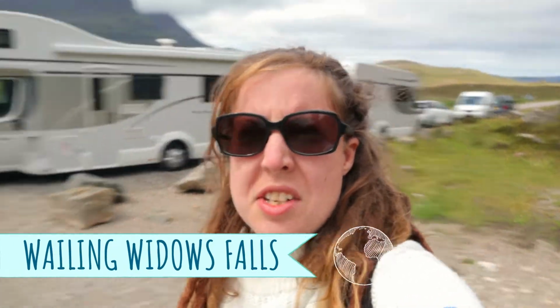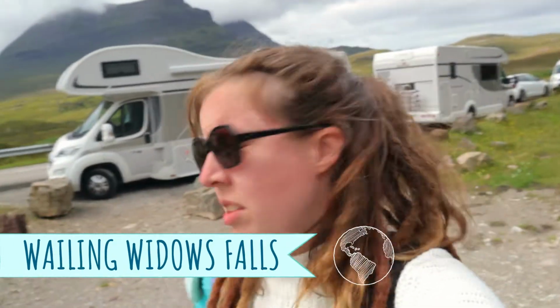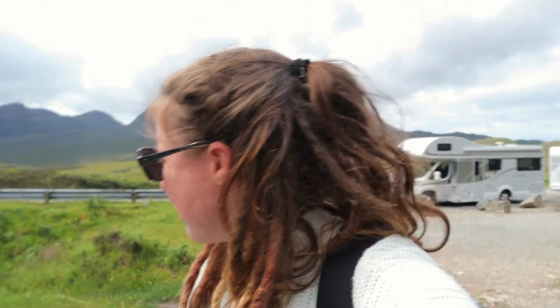Now we are at the start of the walk to the Wailing Widow Waterfalls. As you can see, the car park is just a tiny little lay-by, so if there's more than 2 motorhomes, you'll have to sort of park up behind there on the grass verge, which probably isn't really allowed because I think somebody owns all of this land somehow, or is it Highland Council land? I don't know. I haven't done the research into it.